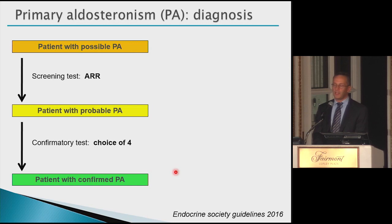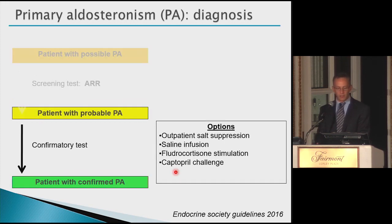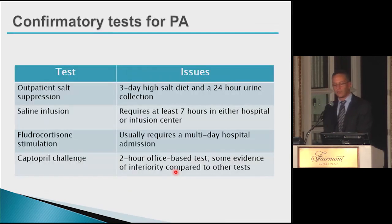Patients with resistant hypertension possibly have primary aldosteronism. The Endocrine Society says do the aldo-renin ratio first, but that's oftentimes problematic and impractical for all of the reasons that we already discussed. So if this patient has hypokalemia, so if you have a high index of suspicion that your patient with resistant hypertension has primary aldosteronism, I would suggest skipping the aldo-renin ratio and all of the issues that come along with it and going straight to the confirmatory test. And there are four options for the confirmatory test. The two most commonly used are the outpatient salt suppression test, this is the oral sodium loading.